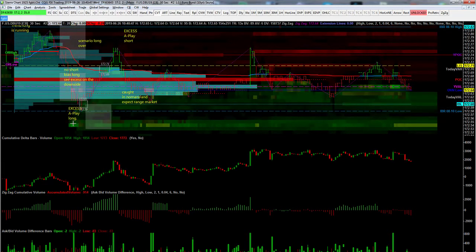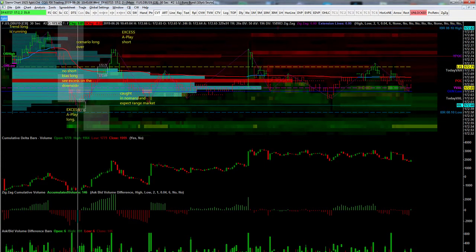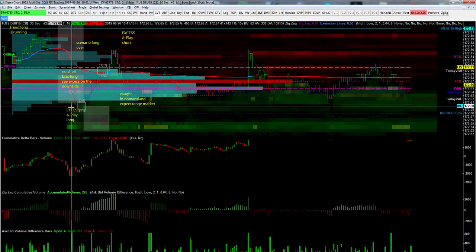Very important. This was a play, for me, a long play. And you see it in the delta. After we fixed down, they tried to fix this level down, tried to push deeper, hit the bid. They got the quick rejection here once, and then the second time fixing here and here. So you see here the rejection in the delta. So it means we have a divergence and also a double rejection on the downside.